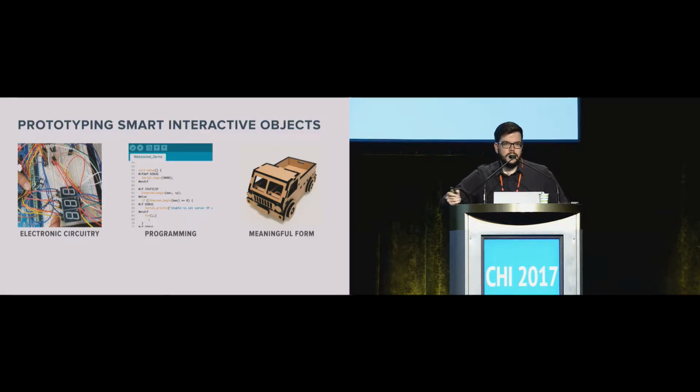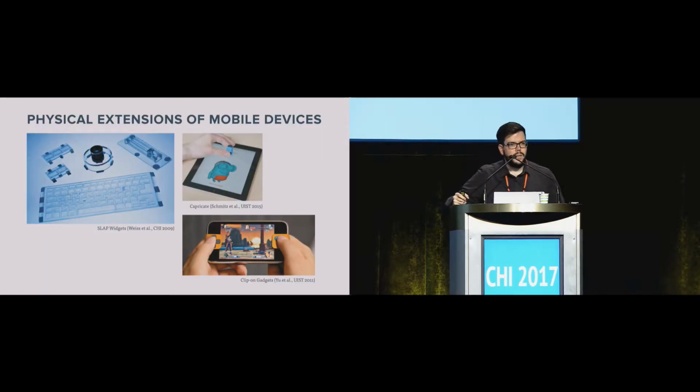So in our work, we use mobile devices as an alternative to electronic circuits. We use visual programming to simplify the programming process, and we automatically generate 3D models. This work builds on a lot of previous work, mainly in terms of adding tangibility to mobile devices, like SlabWidgets or Fabricate, where you can actually 3D print conductive objects, or Clip-On Gadgets, where you can add physical buttons to your phone.